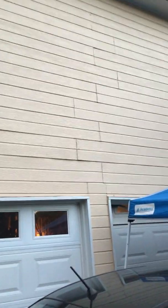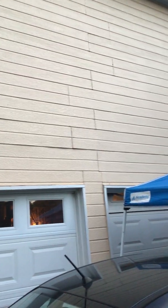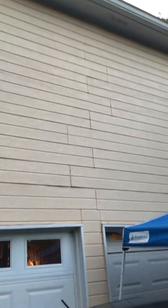Here on the left side of the house, you see all these joints right here? We're going to take some of that siding we salvaged from the chimney and blend it in here in 3 and 4 foot repairs up this joint right here. Those are all rotted out. And those are things that the inspector is going to catch, and we don't want that.